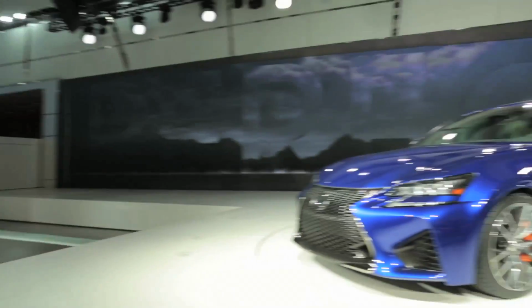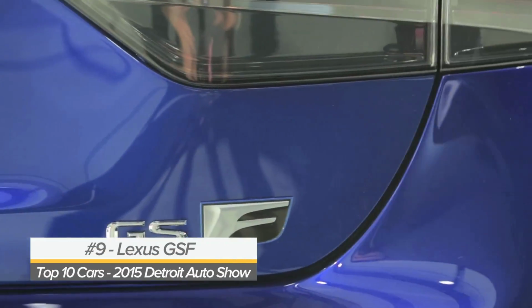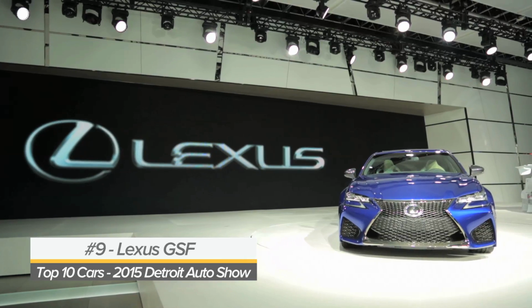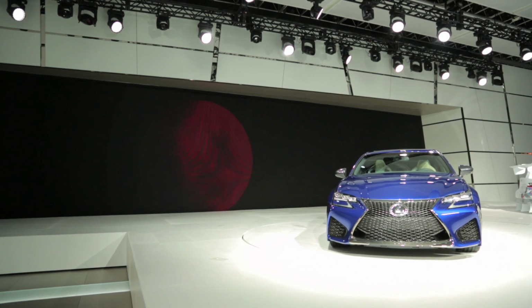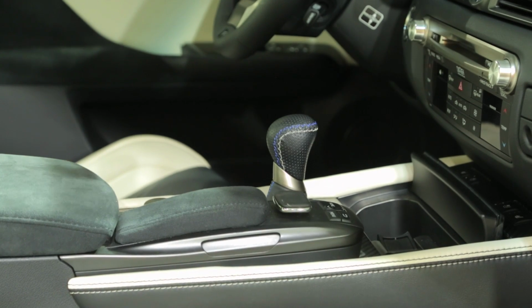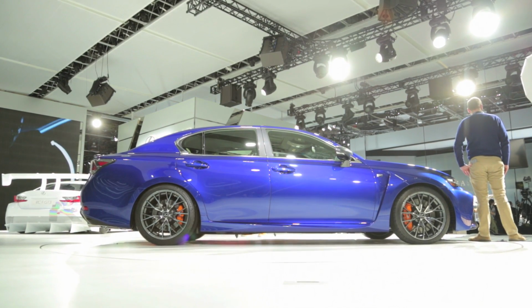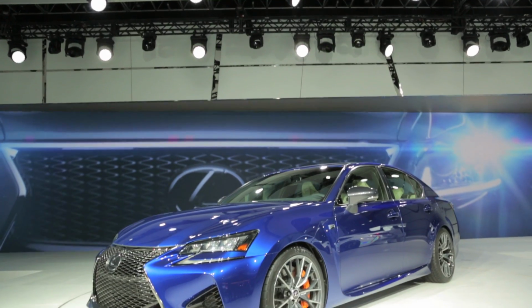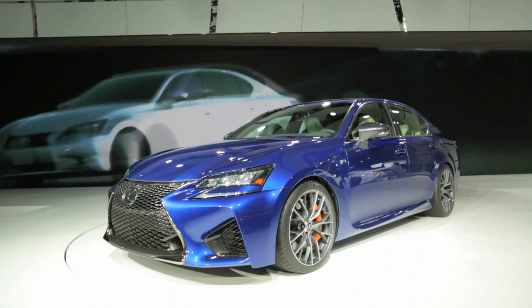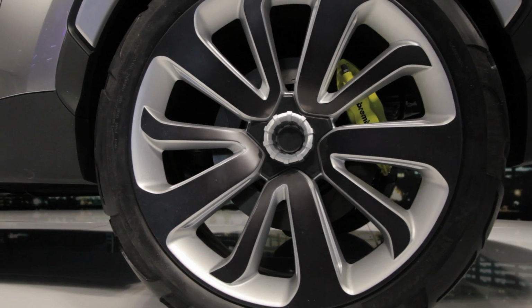Then there's the GSF, the newest performance product from Lexus. It's got a 5-liter V8 that makes 468 horsepower and 389 pound-feet of torque, all of which is sent through an 8-speed automatic transmission. This is a naturally aspirated V8-powered luxury sedan focused on performance, and those are growing scarcer every year. If there's one thing that isn't scarce at the Detroit show this year, it's trucks, and for proof of that, you need look no further than Hyundai.